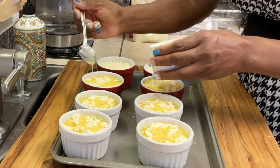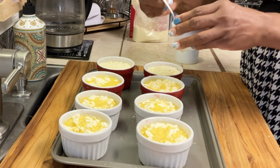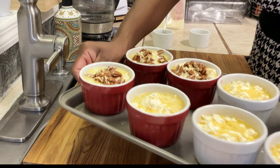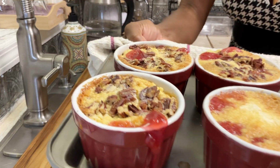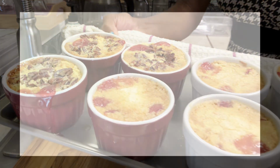Today I am preparing for a dinner party. For our dessert, we're having pineapple cherry cobbler. This delightful dessert combines the tropical sweetness of pineapple and the tartness of cherries, and it's all covered with a box of yellow cake mix.